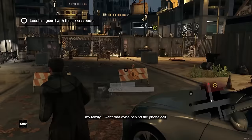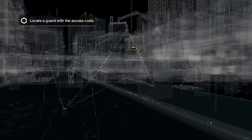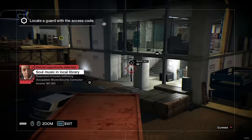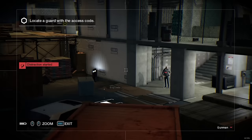CTOS, or the Central Operating System, is the digital information system that's meant to manage the infrastructure of all of Chicago. This means everything from traffic lights to security cameras to people's phones and just about every electronic device are all connected to this network. It's the everything is online future predicted by Mega Man Battle Network.